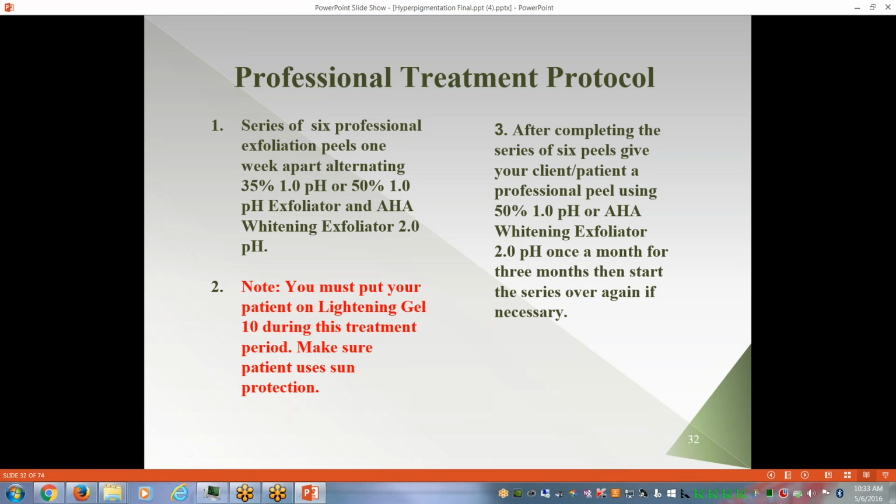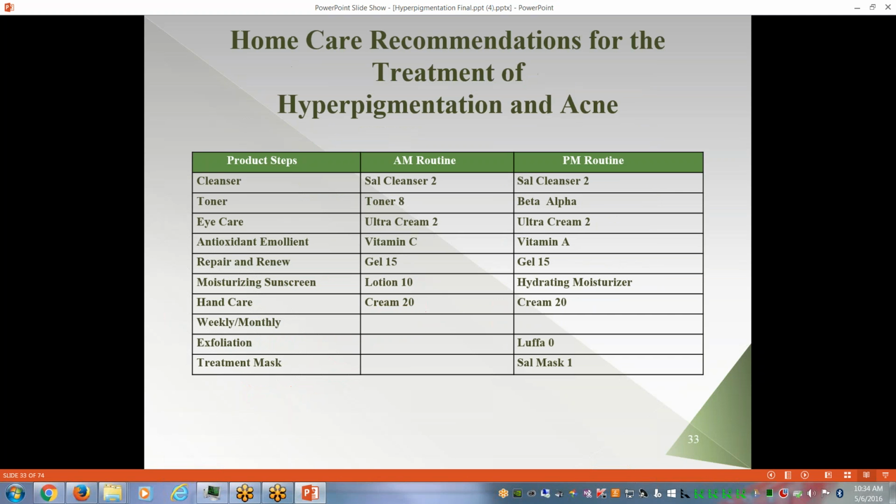And like the other protocol, you need to put your client on Lightning Gel 10 or Lightning Gel with hydroquinone. After completing the series of 6 peels, give your client a professional peel using the 50% 1 or the alpha hydroxy whitening exfoliator once a month for 3 months. You probably will have to start this process over again if their skin is really leathery and discolored.